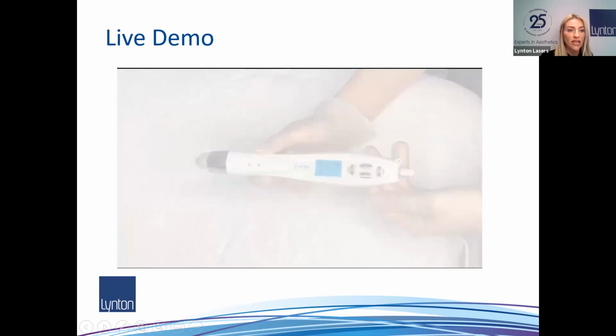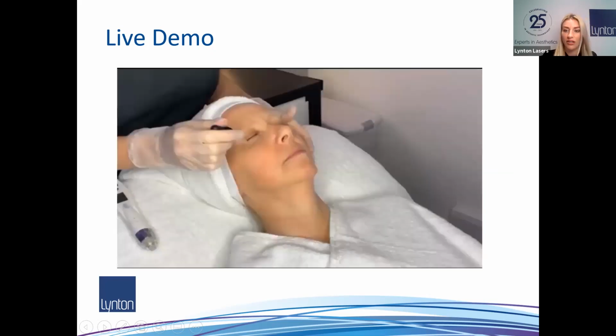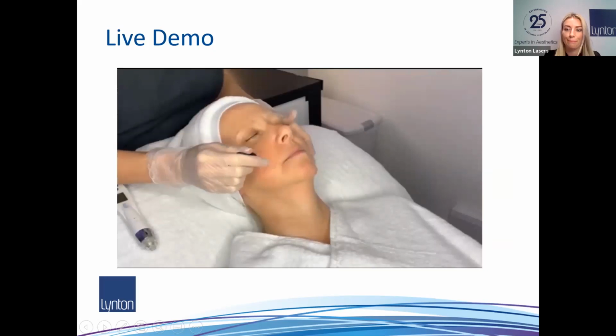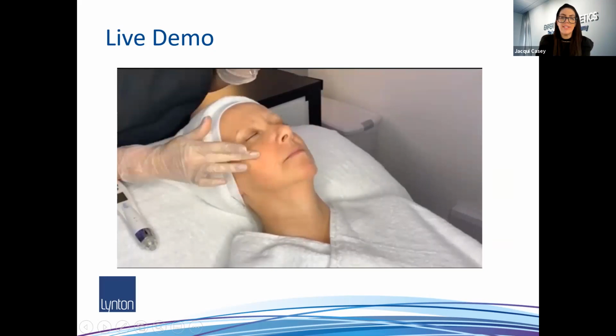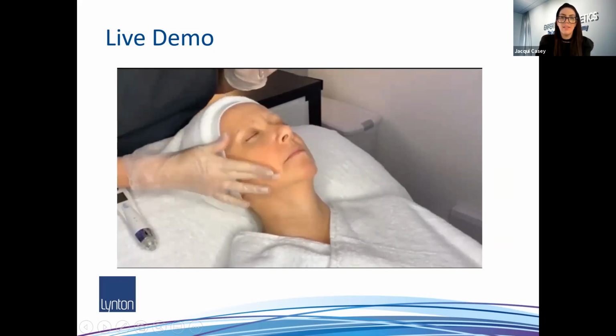Does the size of the needle depth depend on the area to cover? It does, doesn't it, Jacqui? Yeah, so the size of the area is in the thickness of the skin.